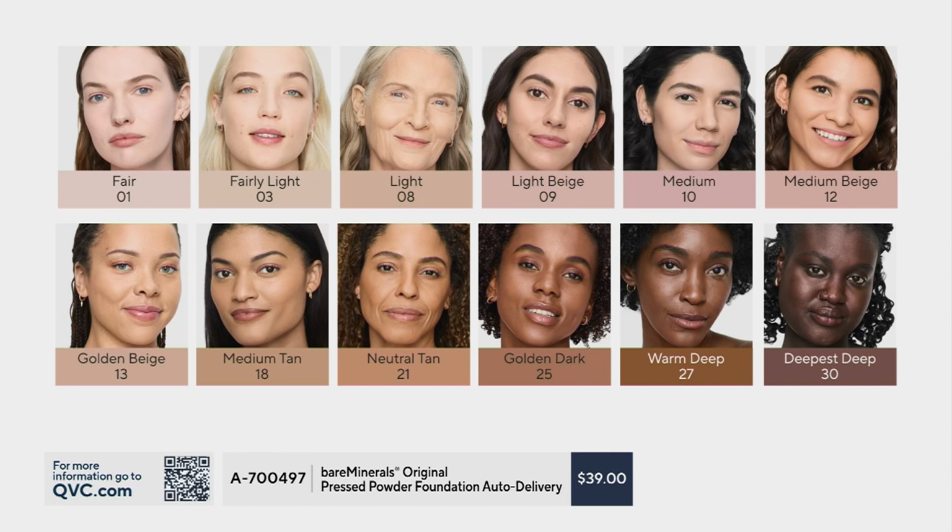So fair is very fair porcelain skin, cooler pink undertone. Fairly light, very fair, more neutral. Light is a light golden beige tone for light complexions. You're going to see that first up on Luann. Light beige is what I am in. I can bridge between light beige and medium beige, just to give you an idea there.